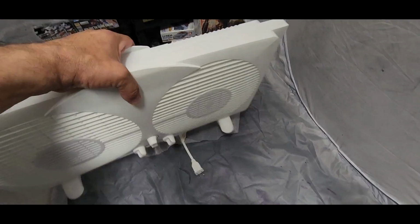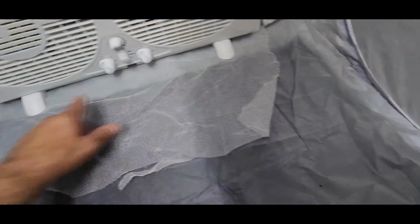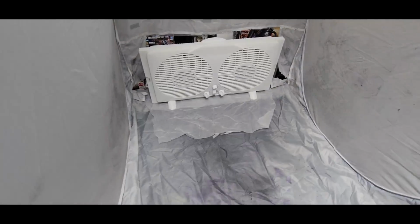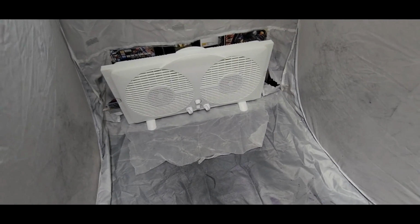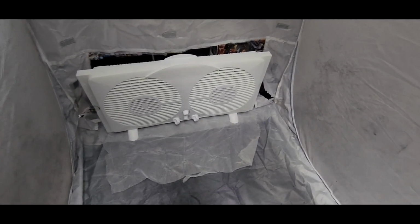So what I did was I put this back here. Mine has these little feet on it. I'll put the link for this fan. You guys, it should be in the $30 range. Some of you might even own one already. And I think Walmart has them for 25 bucks. But I'll put a link.